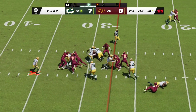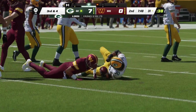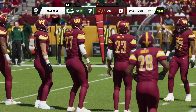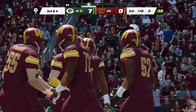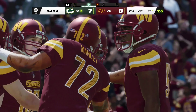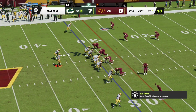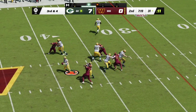Up the middle they go. It's Green, and he still has yet to get on track in this 1st half as they're going to stop him behind the line. 2 yards the loss, and now they go from 2nd and 2 to a tough 3rd and 4. This defense has really flown around in the 1st half. They've gotten to the ball carrier before they can really get started. Offense got to come up with something else in order to try and get this running game going. Rodgers going to throw.